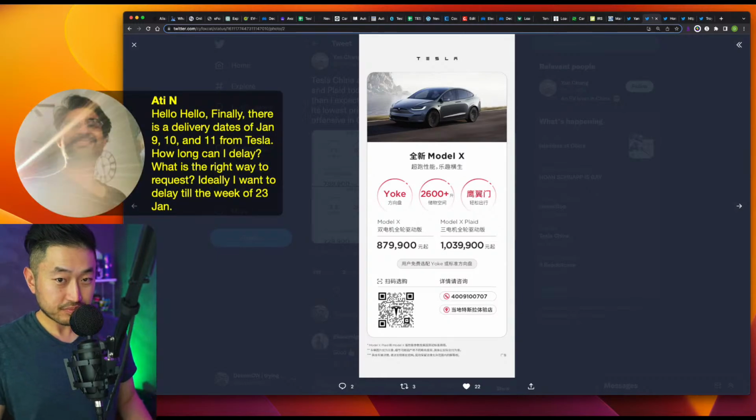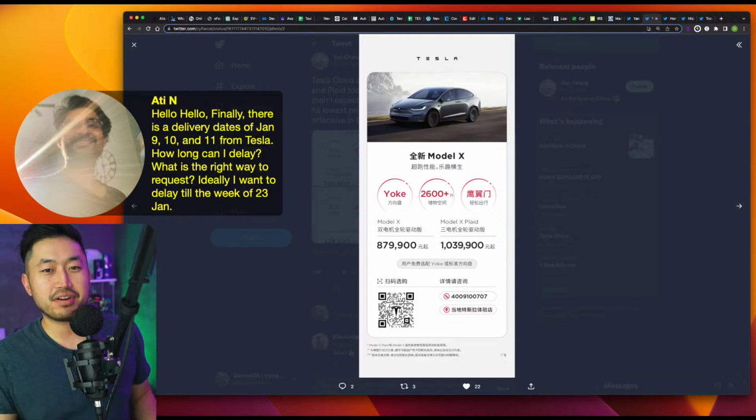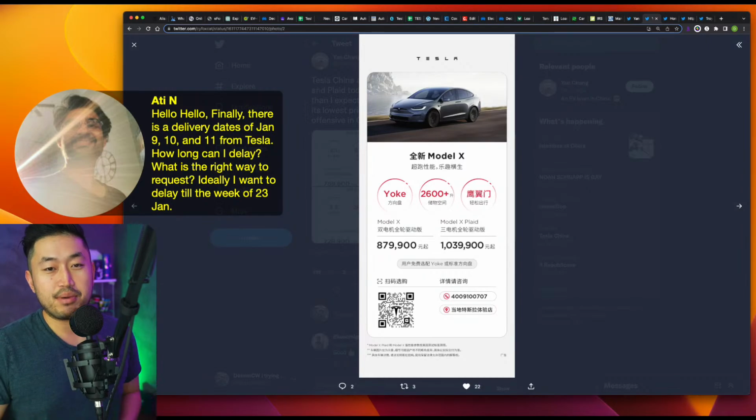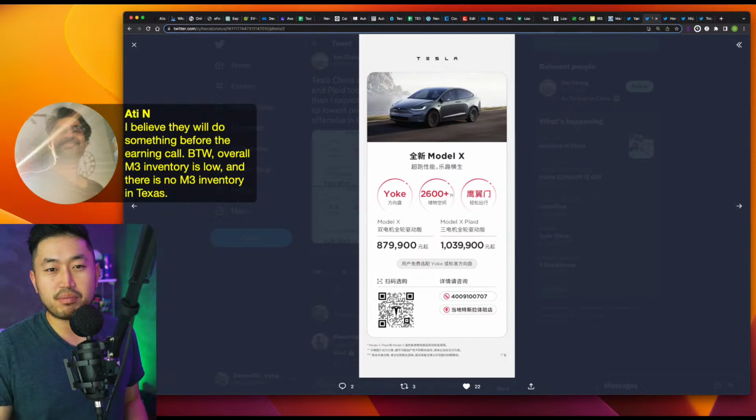Ati says: finally, there's a delivery date for January 9th, 10th or 11th from Tesla. How long can I delay? What is the right way to request? Ideally, I want to delay till the week of the 23rd of Jan. Just say you're out of town. I mean, at this point it should be okay. I would just say you're out of town and they can try and push it to January 23rd. I believe they would do something before the earnings call.